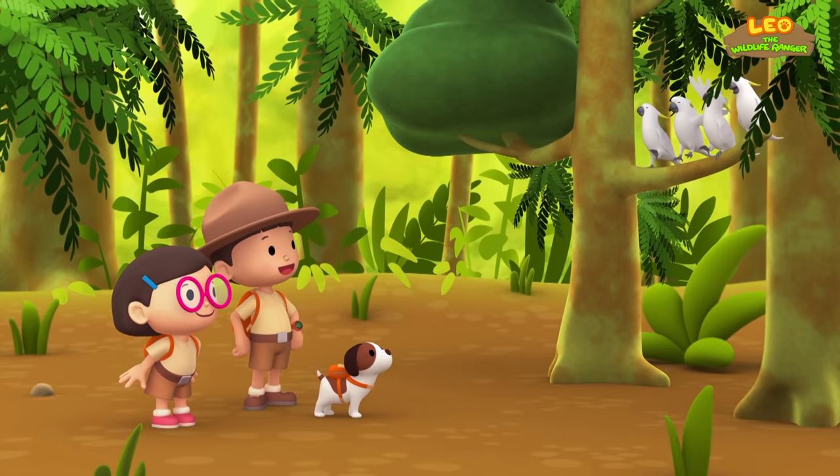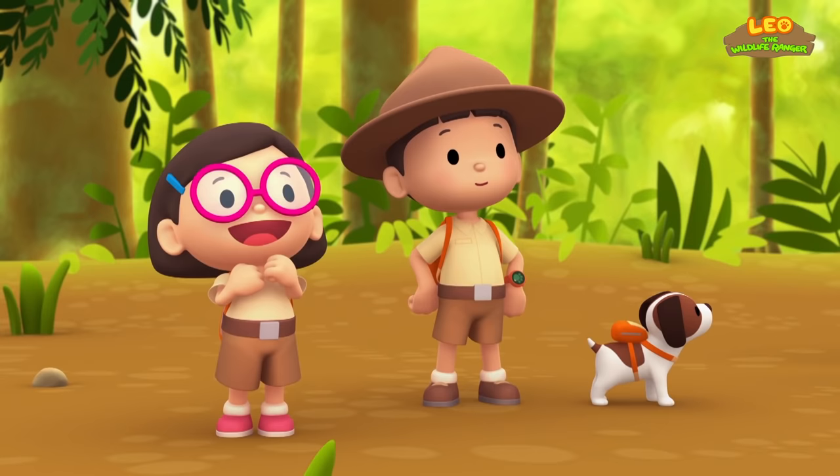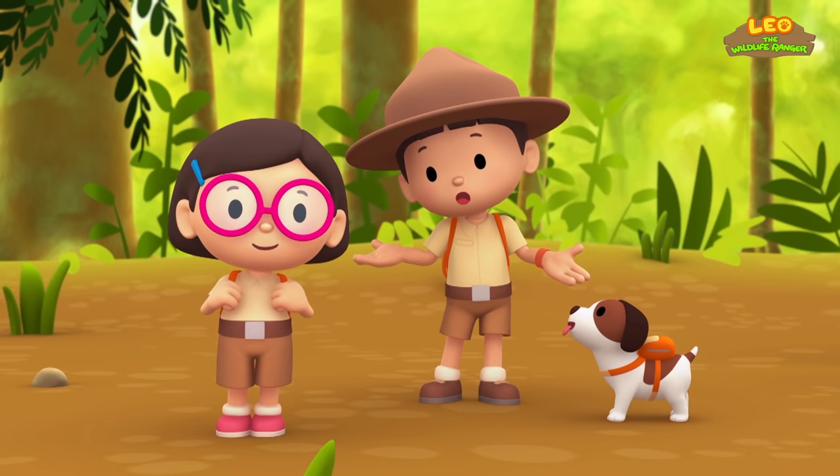Katie, the cockatoo is dancing again. Bye-bye, cockatoo. We did it. We found a home for the yellow-crested cockatoo. Good job, everybody. Hooray! Yay!